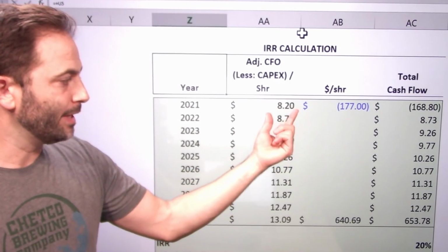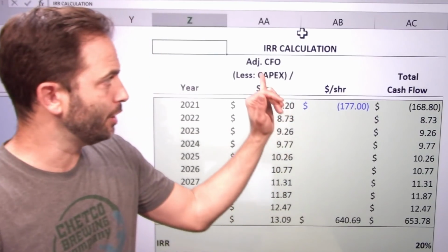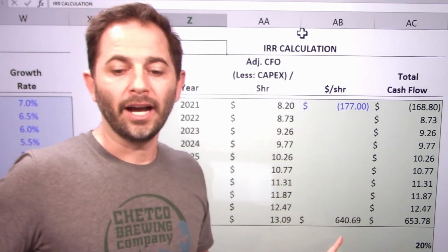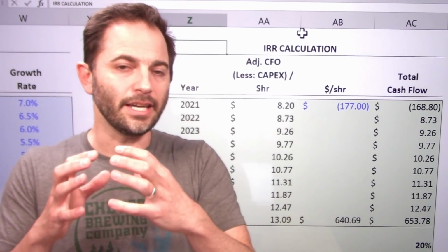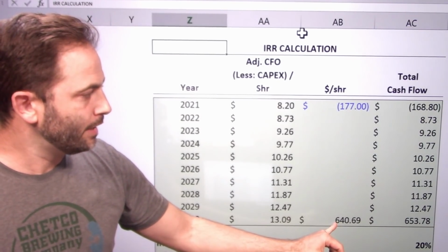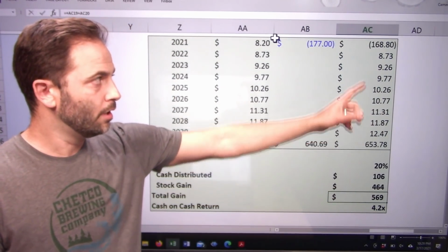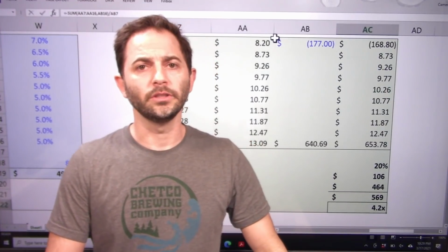I can buy it now, and I'm going to get a cash flow stream over time. That's the core business operations, our adjusted free cash flow from operations, less CapEx per share gives me this stream of cash flow. I buy now, I sell in the future at $640 per share. That's both the core business and the equity portfolio, the investment portfolio, because it's mostly bonds. $640 a share combined gets me a stream of cash flow. When I IRR this, that is a 20% annualized return. That is fantastic. It also means you're going to make roughly 4 times your money by holding this stock for a decade.